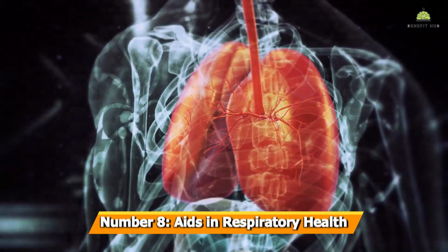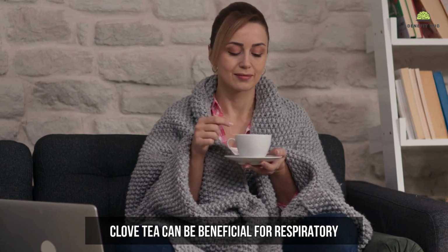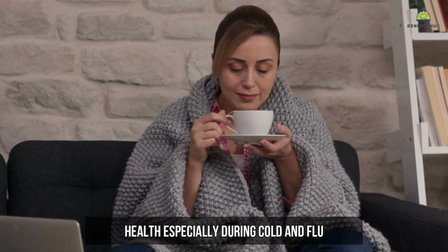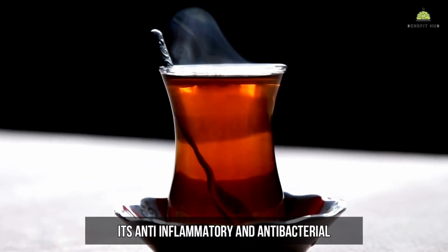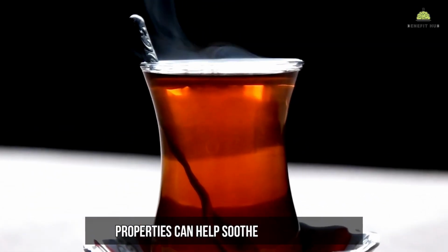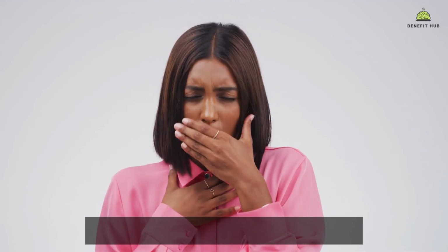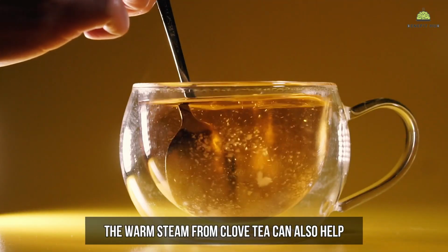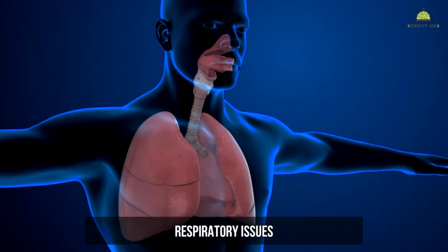Number 8. Aids in respiratory health. Clove tea can be beneficial for respiratory health, especially during cold and flu seasons. Its anti-inflammatory and antibacterial properties can help soothe a sore throat, relieve coughs, and clear congestion. The warm steam from clove tea can also help open up the airways, providing relief from respiratory issues.